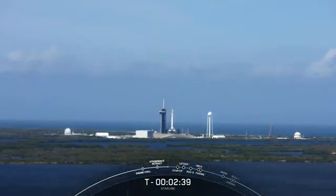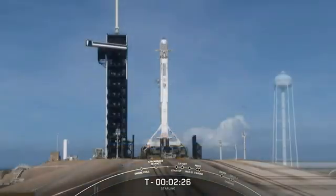So just over 2.5 minutes until liftoff. If you're just joining us, this is the sixth mission for us this year and the third Starlink mission for us this year. So on screen is a view of Falcon 9. That booster is flying for its 6th time today. It's currently stationed at Launch Complex 39A.